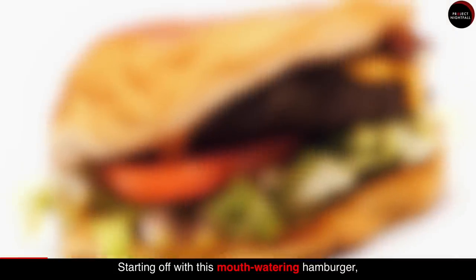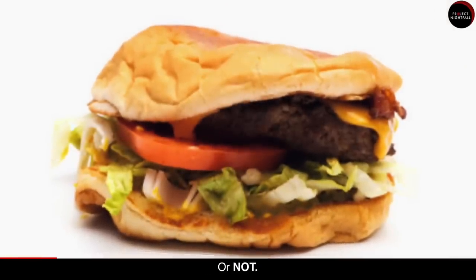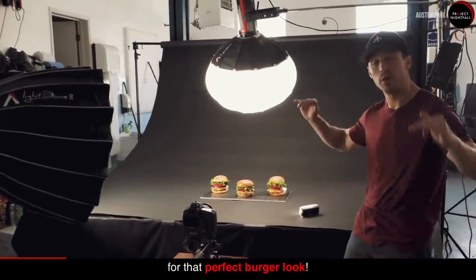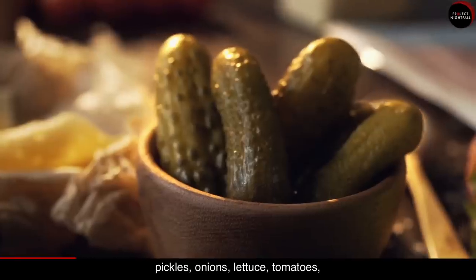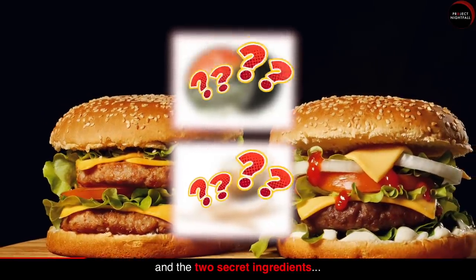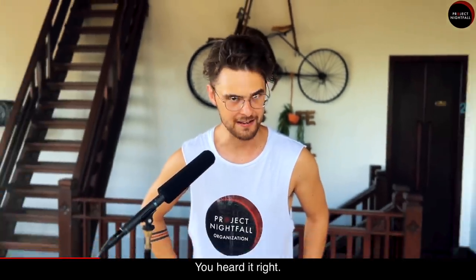Bon appétit! Starting off with this mouth-watering hamburger. Or not. This creator reveals the real secret ingredients for that perfect burger look. Buns, burger, cheese, pickles, onions, lettuce, tomatoes, and the 2 secret ingredients: black shoe polish and toothpicks. Yes. You heard it right.